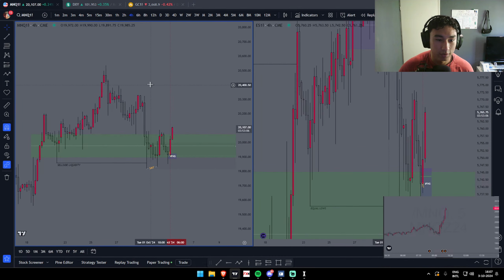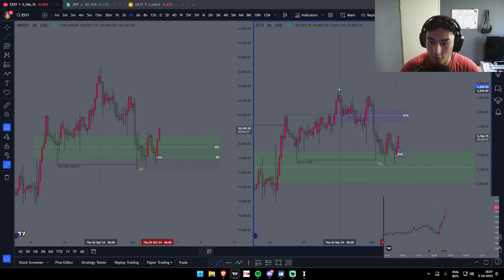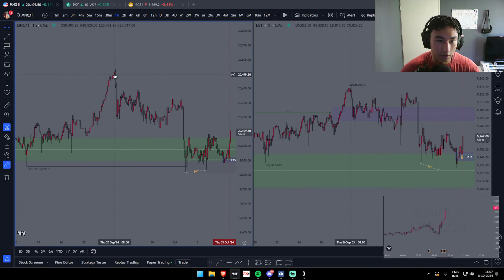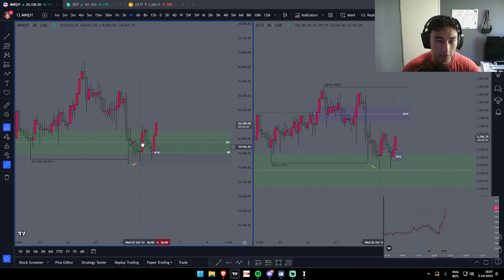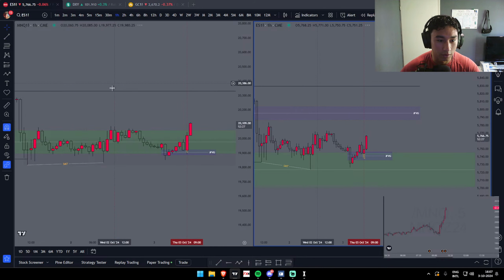Yeah, so the next actual target would be this high here. These equal highs here, which I look at as an original accumulation or original consolidation. And then this looks like the original consolidation up here, and this would be a first stage accumulation, second stage accumulation. So these would be targets. Perfectly equal highs here, so this would be the first next target. And then ES has equal highs, so I don't really care.